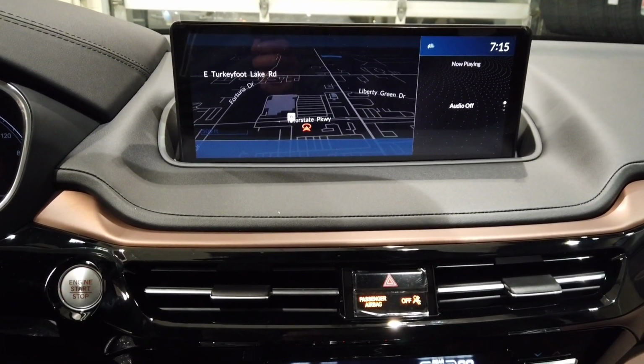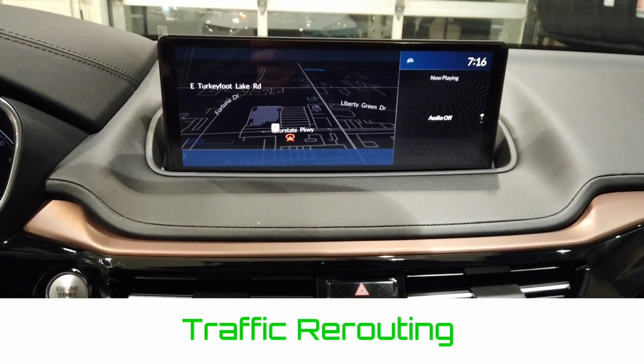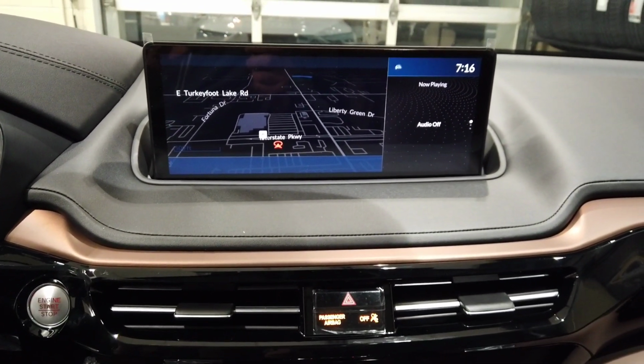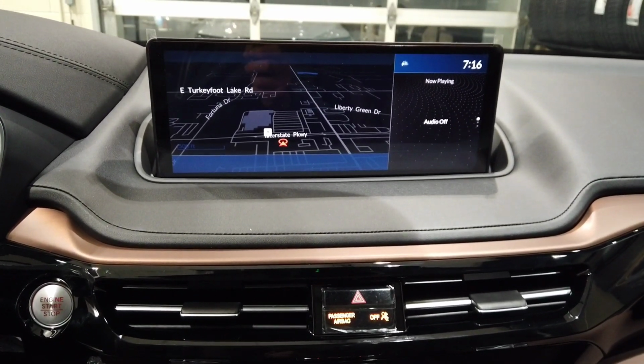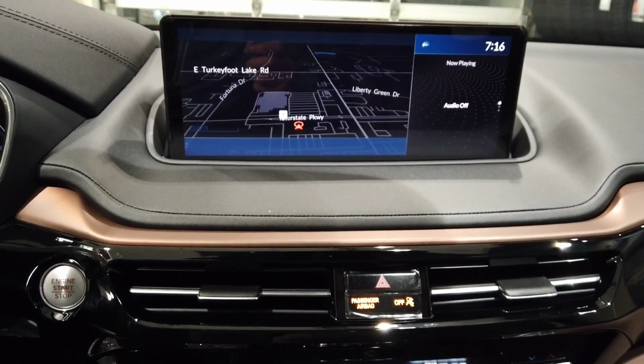So that is part of that, and also traffic rerouting, which is pretty standard on a lot of navigation systems, but it is included here. So when it sees there's an accident ahead, it'll give you some options to reroute you if you choose, and you can set all that up in your navigation system, and it's nice.